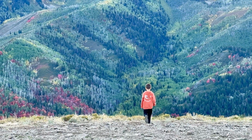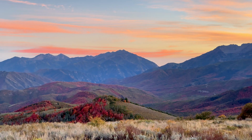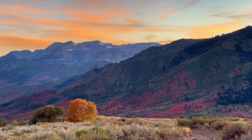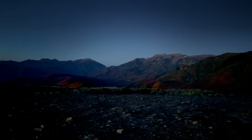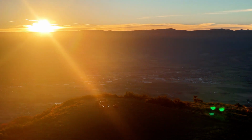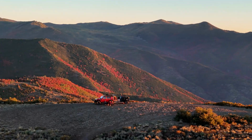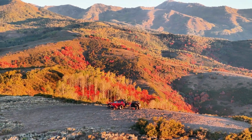This ended up being such a beautiful night. The sunset colors just went off. It was just magical. These are the kind of nights and moments I cherish. After a great night's sleep, sunrise was coming and it was time to get up. Just like I had hoped, that beautiful morning sun is just lighting up these hillsides, making all the colors just pop so vibrantly.